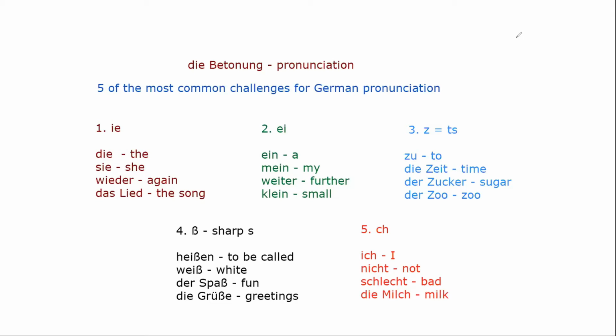So now the letter Z is like a TS. A good one is really actually, if you say the name Betsy, Betsy, tss, that is exactly the right sound for the letter Z. So Betsy. So the examples here, for example, zu, die Zeit, der Zucker und der Zoo. So the Z is not soft. So you can't say der Zoo.